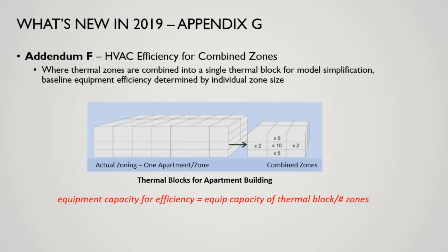Addendum F provides some rules for the efficiency of HVAC systems when you combine thermal zones into larger thermal blocks. So Appendix G allows you to combine thermal zones for simplification into a thermal block if those thermal zones are similar enough. So that way you end up with a zone that is larger than the actual zones in your building. That can be problematic because the efficiency of HVAC equipment is dependent on the size of that equipment. And in general, larger capacity equipment is not as efficient as smaller equipment. So if you were to use the larger thermal block equipment efficiencies, it would make your baseline less stringent.